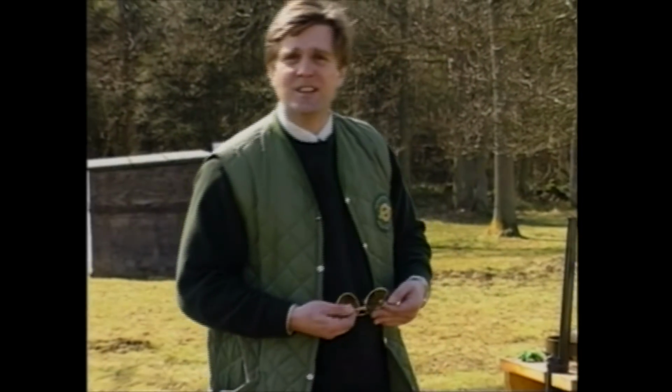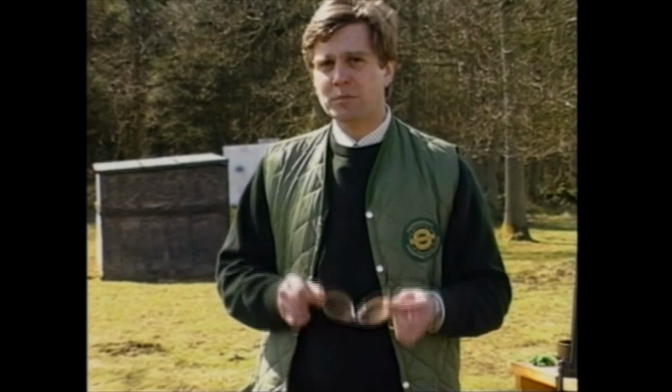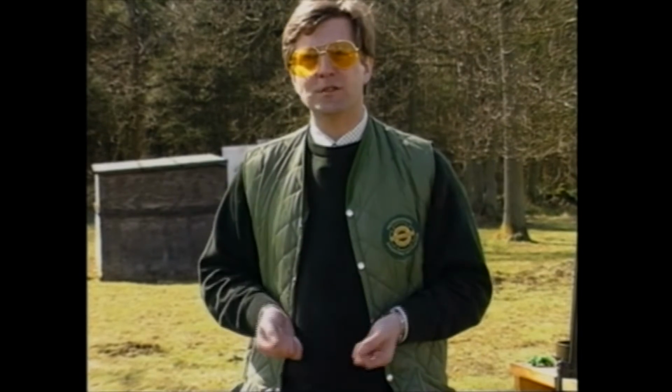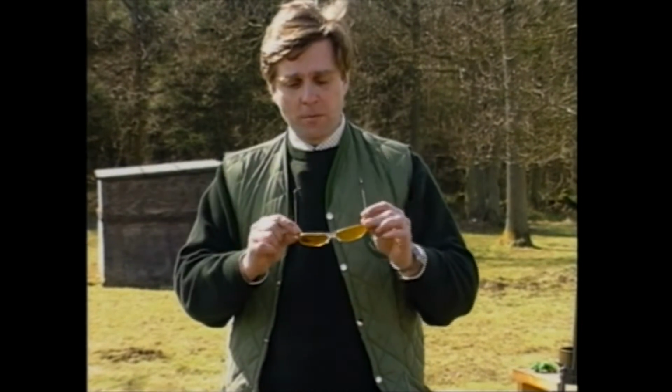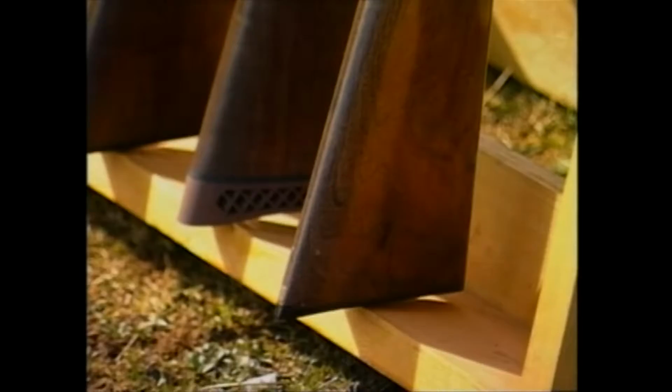Now, on the question of eyesight, everyone who shoots is going to want to have a pair of sunglasses. Very, very useful. But it's up to you whether you decide that it's prudent to wear eye protection of some sort all the time as well. If you do, make sure that the lenses of the glasses that you buy are impact resistant. These are.